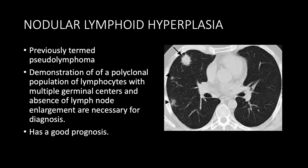Nodular lymphoid hyperplasia, previously termed pseudolymphoma, is used to describe a localized non-neoplastic reactive proliferation of lymphocytes in the lung. Histologically, the distinction from well-differentiated lymphoma may be difficult. The demonstration of a polyclonal population of lymphocytes with multiple germinal centers and the absence of lymph node enlargement are necessary for the diagnosis. This kind of disease has a good prognosis, although it may develop into a lymphoma in patients with Sjogren's syndrome.